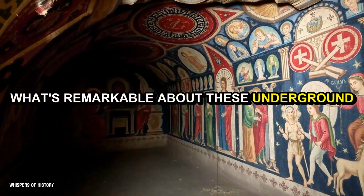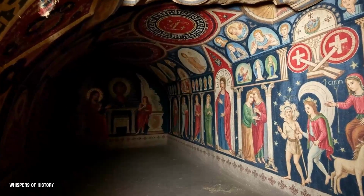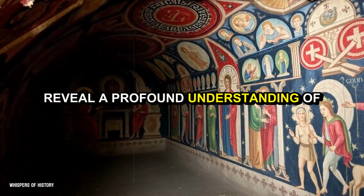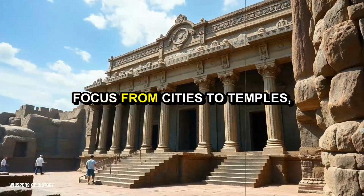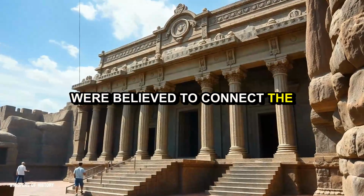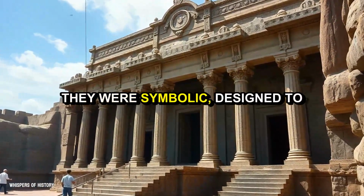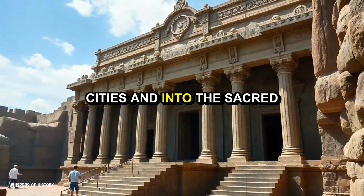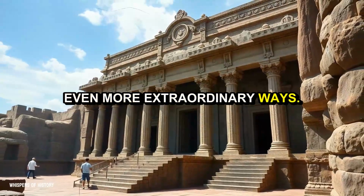What's remarkable about these underground networks is how they reflect the ingenuity and resourcefulness of ancient civilizations. Whether for protection, storage, or spiritual practices, these hidden spaces reveal a profound understanding of architecture, engineering, and human needs. And as we shift our focus from cities to temples, we'll uncover even more secrets, hidden chambers, and passageways that were believed to connect the mortal world with the divine. These spaces weren't just physical, they were symbolic, designed to inspire awe and reverence. So, let's step out of the shadows of these underground cities and into the sacred halls of ancient temples, where mystery and meaning intertwine in even more extraordinary ways.